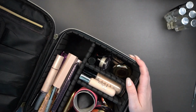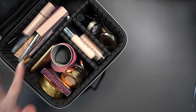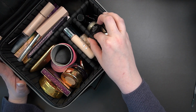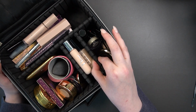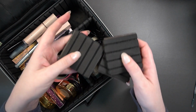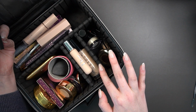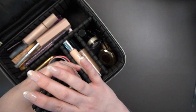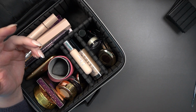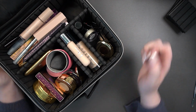Okay, so that was fragrance, and let me get some room here. One of the nice things about this particular style of makeup bag is that all of these little dividers are removable and repositionable. I do have some extra little inserts here that I haven't used. Honestly, I think I would prefer to have more of these longer ones. I don't know how many come with this originally, but I have these 3 smaller ones that I just took out. It makes it so you can arrange your makeup collection however you like.